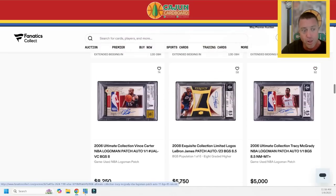A T-Mac Logo Man Auto 1 of 1. Again, man, if you're a T-Mac collector, you've got to be in heaven right now. Another exquisite patch auto. How about the matching Vince Carter and T-Mac 1 of 1 2006 Ultimate Collection Logo Man Autos? Are you kidding me?